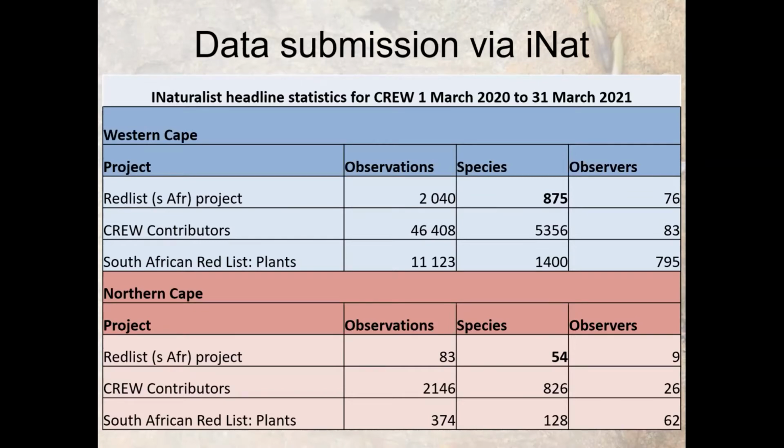I just want to draw your attention to the particular projects here, and we can just look at the Western Cape. In the Red List project, we had just over 2,000 observations of threatened plants and 875 species. But if you look down at the South African Red List Plants and Animals, there were over 11,000 records of taxa of conservation concern submitted to iNaturalist by some crew volunteers, but also people that are not crew volunteers. And so the important job for us now is to make sure that all those species that have already been loaded onto iNat make it into the Red List project and the associated data is added.